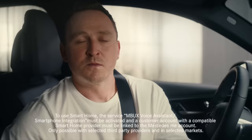Smart home integration is another great service, which allows you via the MBUX voice assistant to open and close your garage door, as well as controlling your lights, shutters, and temperatures in your home. A little bit like this.